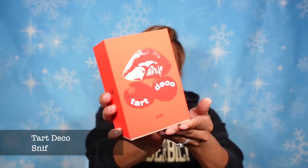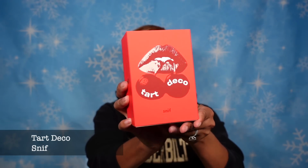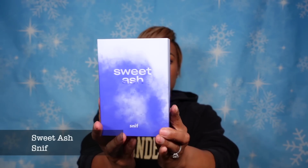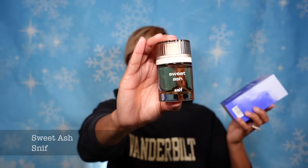And then, let's see, Art Deco, which I've seen this one. I knew it was a cherry fragrance. As you can see with the box right here, here's Art Deco. And yes, it is a cherry scent. Here it is, bottle, Art Deco. Then we have Sweet Ash, which I didn't know anything about, y'all, but I like Sweet Ash, by the way. I do. This one I'm having fun. I've been playing in this one already. So Sweet Ash, yes, check that out.